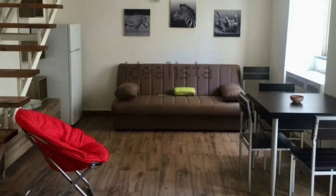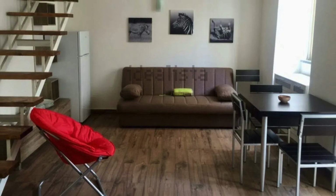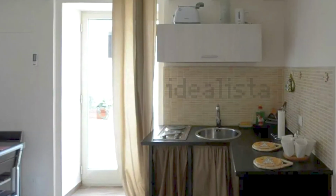That's a sofa bed, like a click-clack. It'll fold out. Not a huge living room. I don't think that couch is super comfortable, but for 600 euros a month, I think the place is nice.